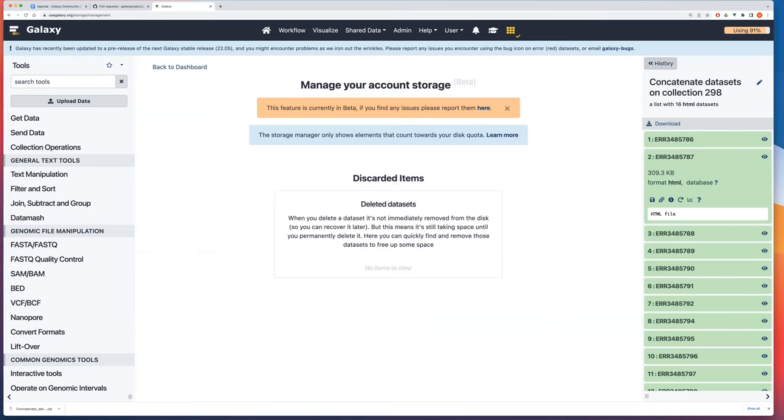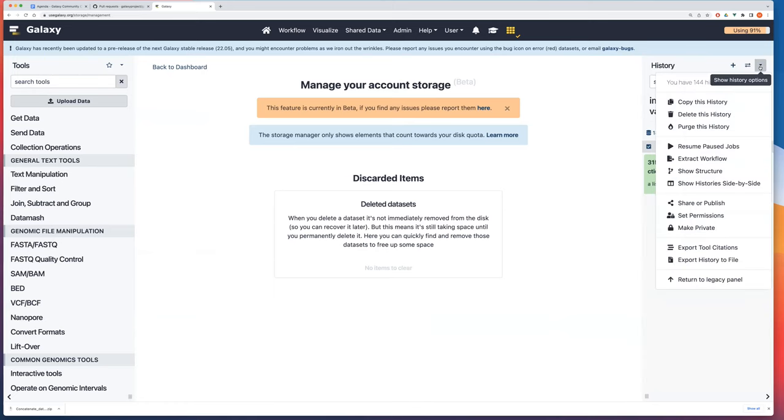From the history, we have this context menu. It mentions how many histories we have.